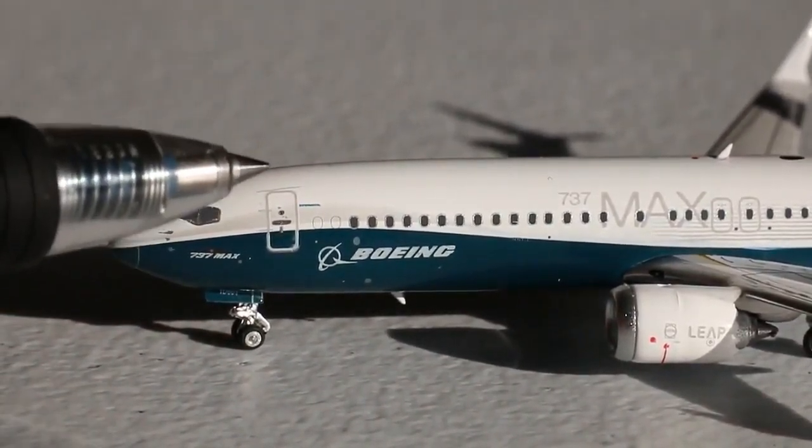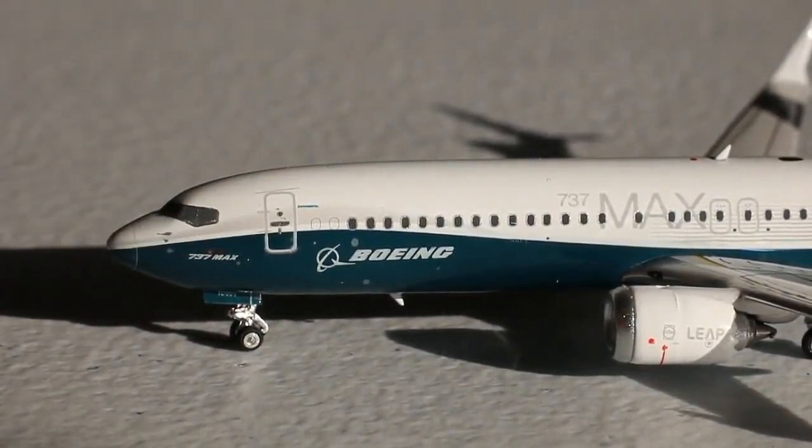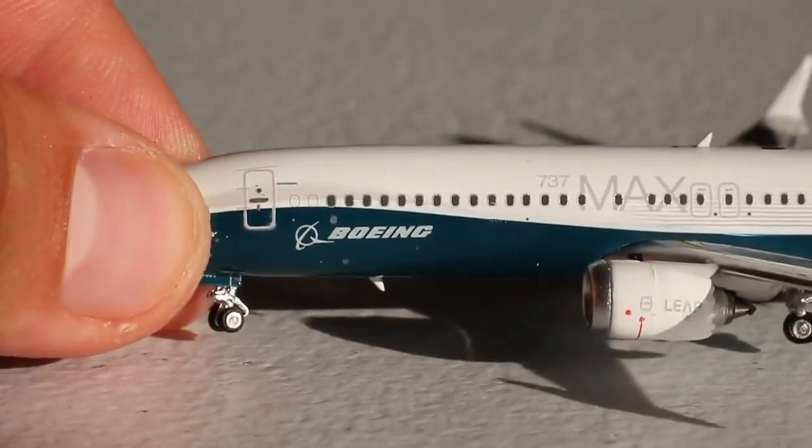Something related to Boeing here, I presume, and then we have the Boeing titles right here. Then of course you got where the first class and everything would be. I don't know on the test aircraft if they have seats. I really don't. I would presume not, but nevertheless looking great. Then you have the antenna on the bottom side.